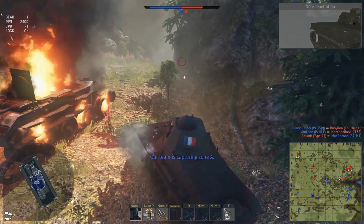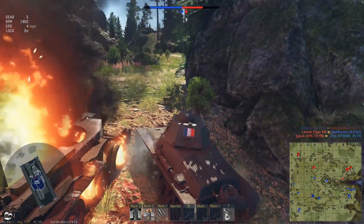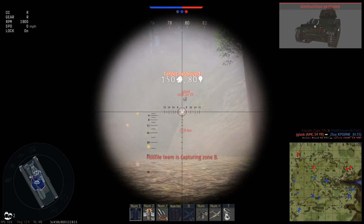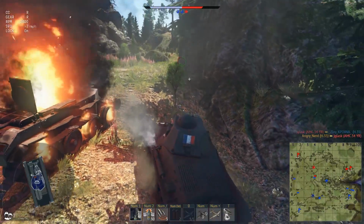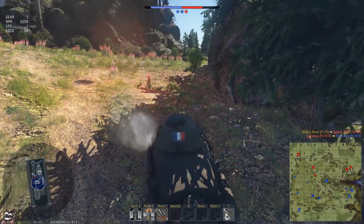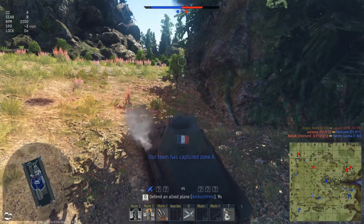Oh, I missed that. Now his armor's not any stronger than mine, but he has a better gun. Let's see. Come on up. Booyah! There we go. Front plate. Alright, alright.